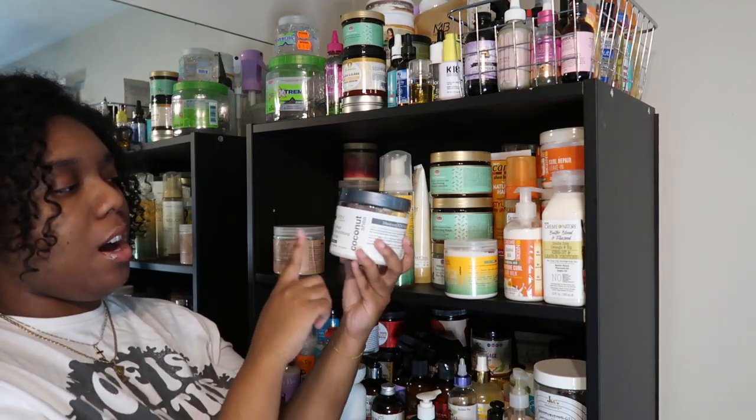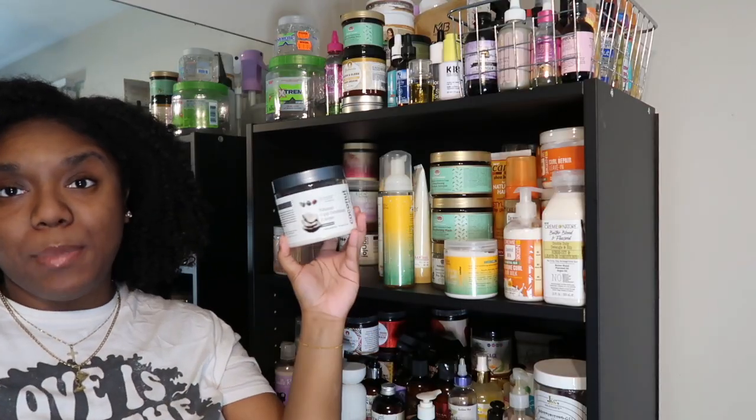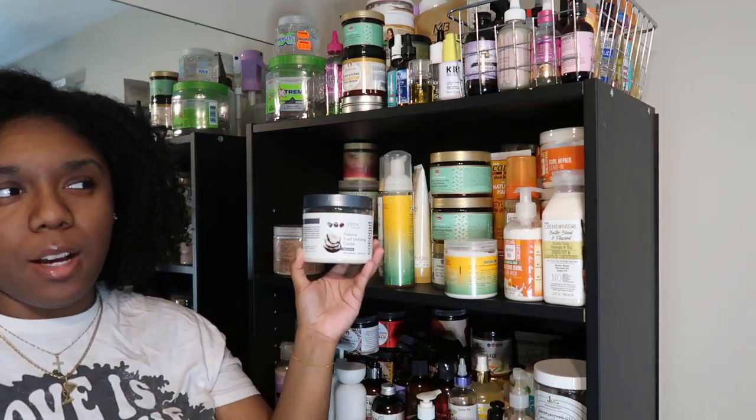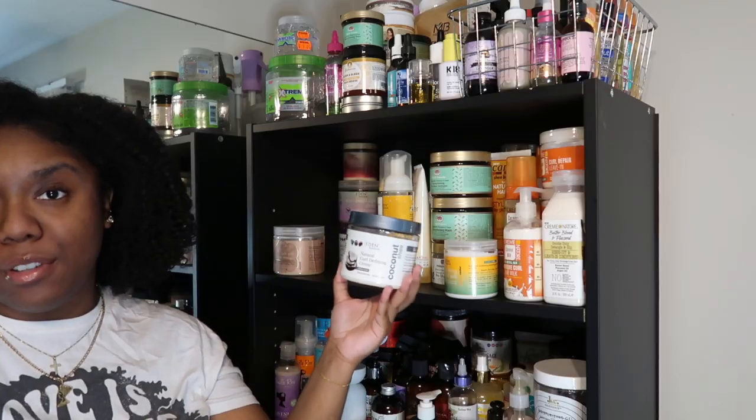I have the coconut and shea natural curl defining cream. This one again is about a third of the way gone. Again, it's not a bad curling cream. It's definitely not my favorite, but again, it's 16 ounces, so it takes forever to use up.